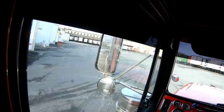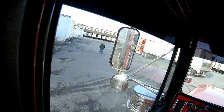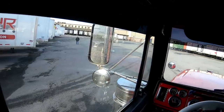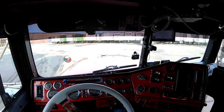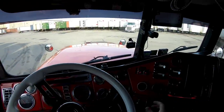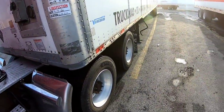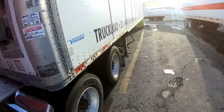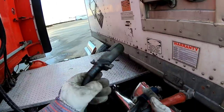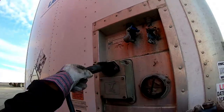Up a little bit, get all the way up underneath it. Heard it click. We are hooked. All right. Going to hook this up and see what all we need to do as far as the, oh geez, I got this backwards.